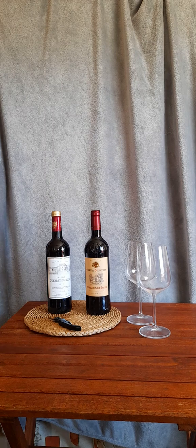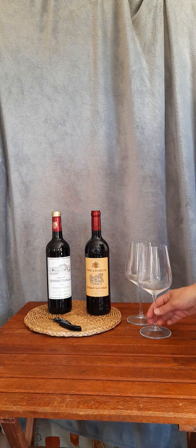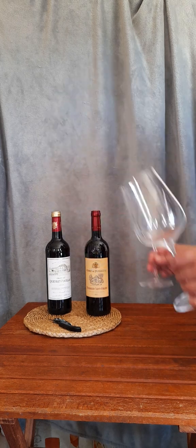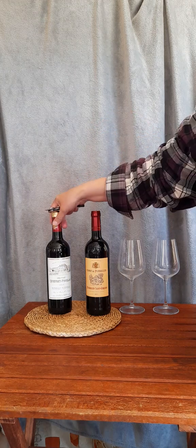Good afternoon. Now, I'm really excited about these two, and these are two Bordeaux wines which I've purchased recently in Waitrose. And these are two new Dartington crystal glasses I've got. So let's give these a whirl. Now, I chose these partly because they were both on discount.